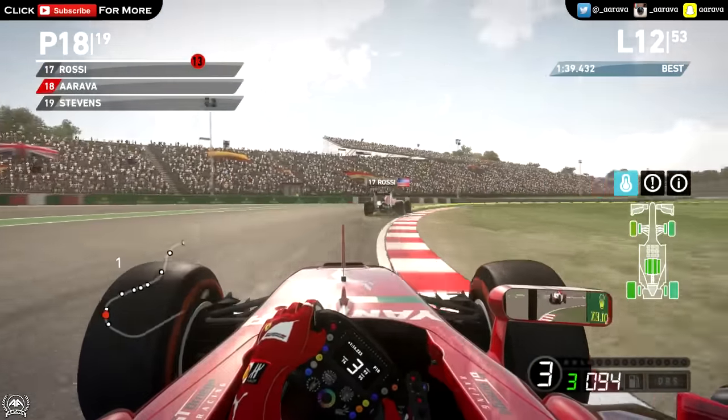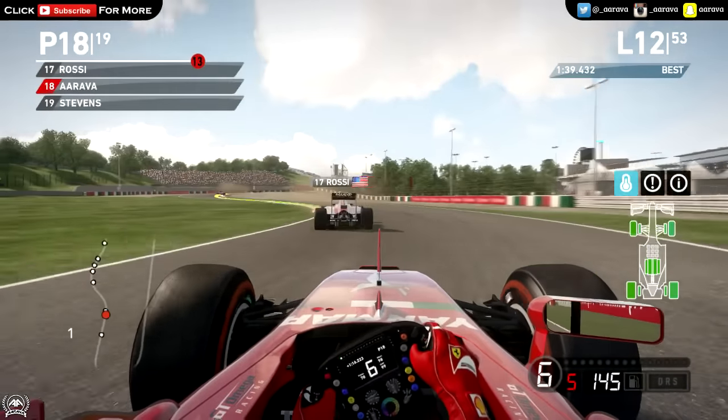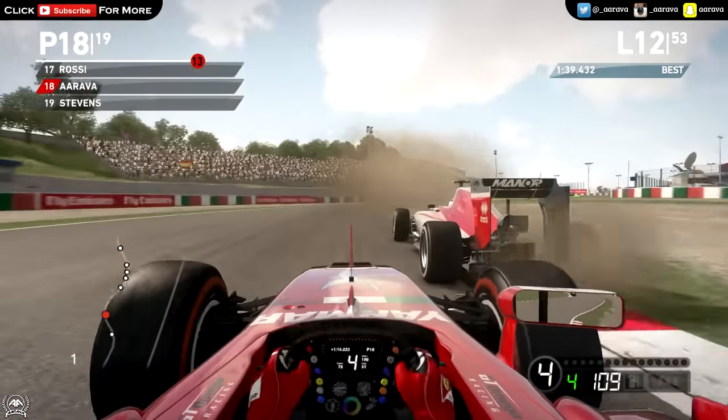Can we try and get him into the S section? It's going to be tough because he is going to probably brake check us quite a bit. Obviously, the Manor, not great downforce, so can we just try and get it through? No, Rossi really blocking us here.